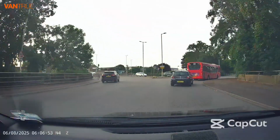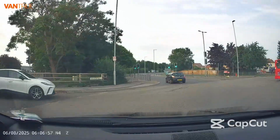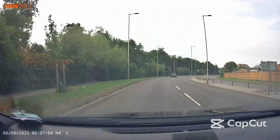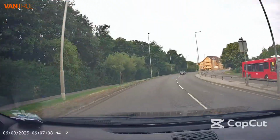Now as soon as you pass the first, center mirror, left mirror, signal left, and come all the way to the left. And here we've got to be careful, the pedestrian crossing sometimes changes quickly. So now continue, now change to 40, mirrors and accelerate to 40.